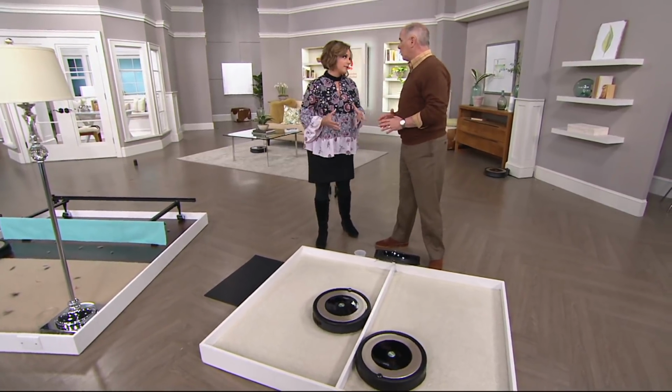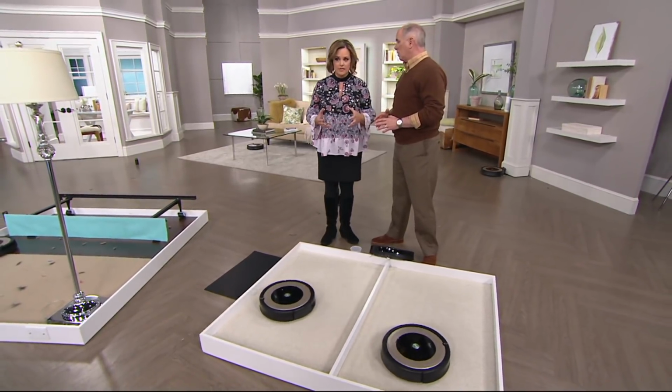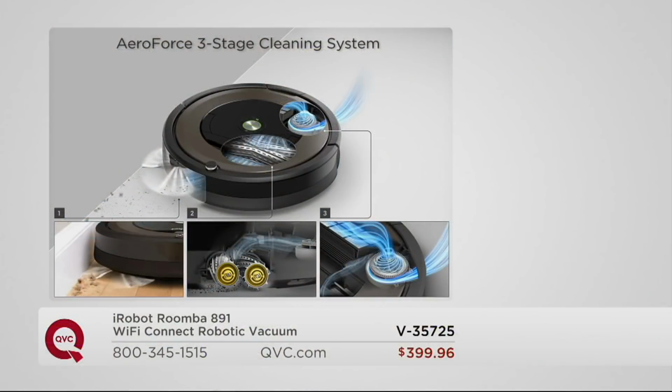So this has a special technology called AeroForce technology. It's a patented 3-stage cleaning system. Does anybody else have that? Nobody has it. That's a patented system. And the reason why you can do this as your daily maintenance instead of twice a day with your big vacuum is because it has powerful suction. It has a side spinning brush that goes along the baseboards and into the corners. So you might say, how does a round vac clean in square corners? Well, it has a brush that does that.